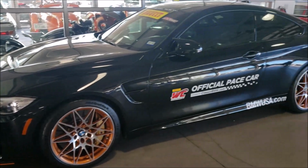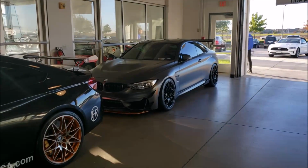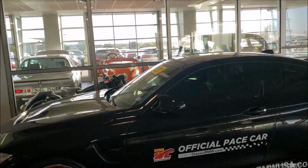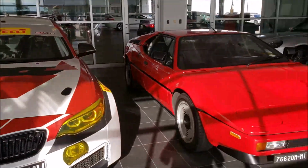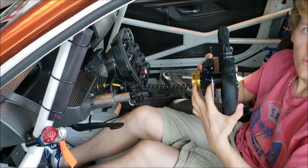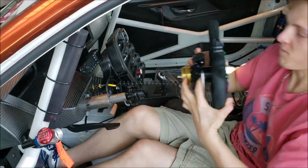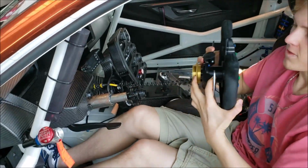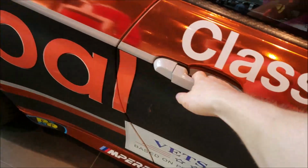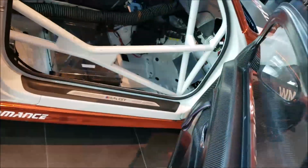Okay, so we got the BMW official pace car and M4, I think GT something. Wow, that's sick. Man, pretty M1. He divorced his wife. Okay, there's a steering wheel. Wow, look how pretty that is. Feel how light this door is. It's like a paperweight, not even a paperweight light. This thing is full carbon.